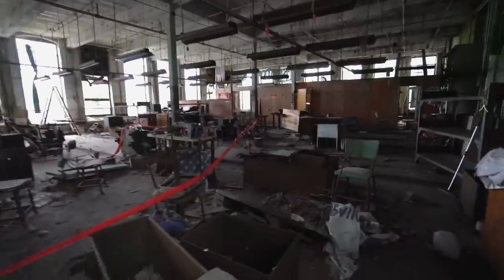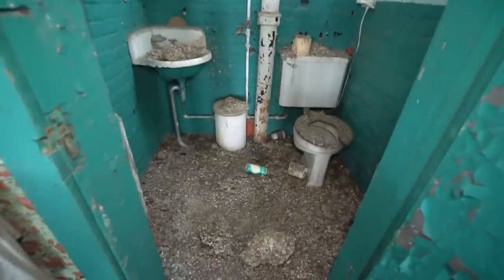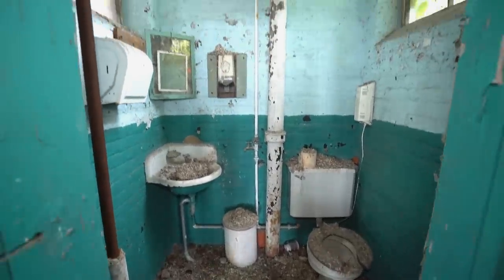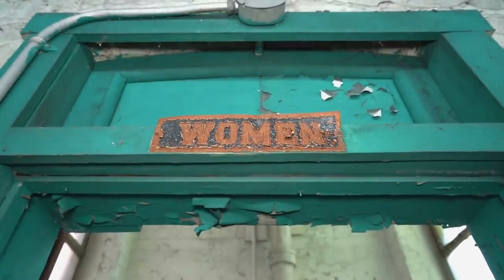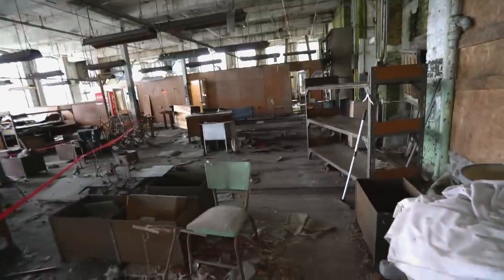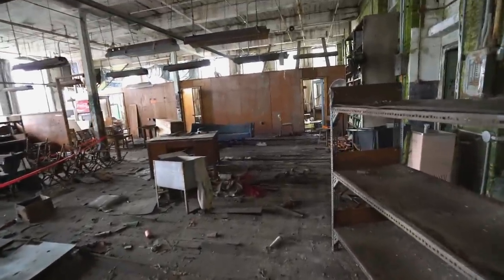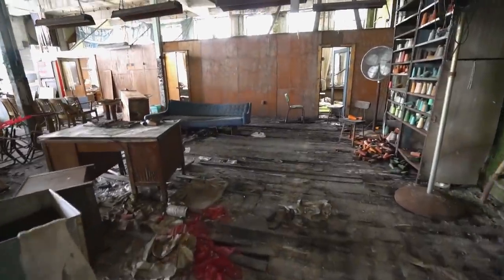Just a lot of assembly lines, a lot of the same things. Ew. Ew, we have a bathroom just filled with not human shit, pigeon shit. Nice, it's a women's room. Good to see equal rights in this here factory. Got a nice retro couch over here, but the floor is terrible.